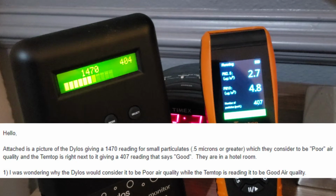Hello. Attached is the picture of the Dylos giving a 1470 reading for small particulates, 0.5 microns or greater, which they considered to be poor air quality. And the Temtop is right next to it giving a 407 reading that says good. They are in a hotel room. Number 1, I was wondering why the Dylos would consider it to be poor air quality while the Temtop is reading it to be good air quality. So here's how Temtop support responded.